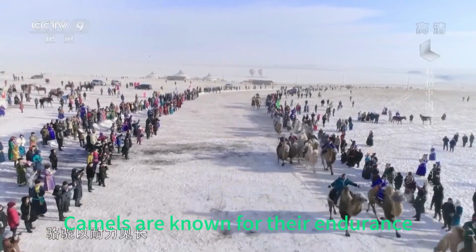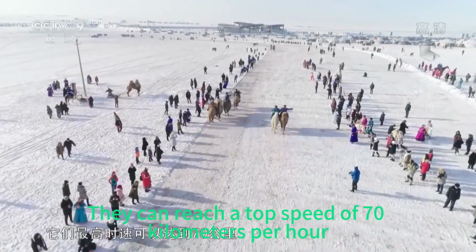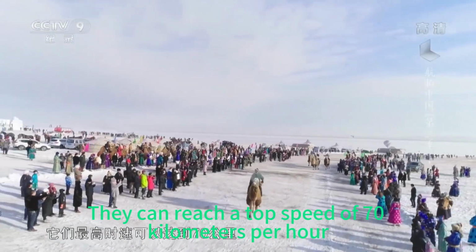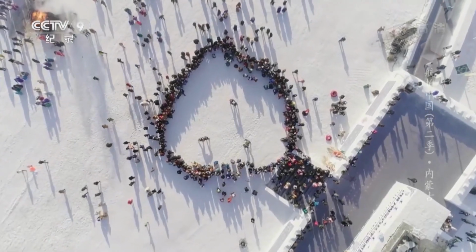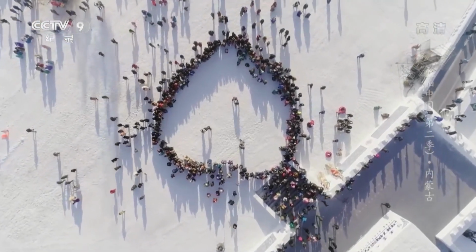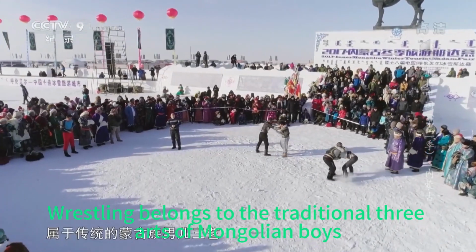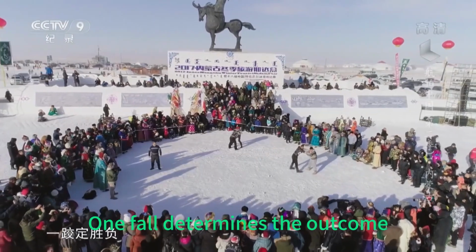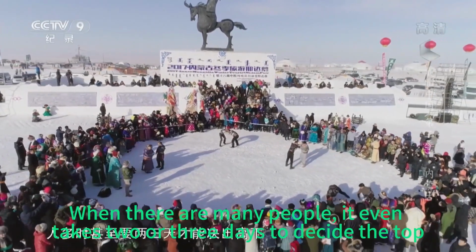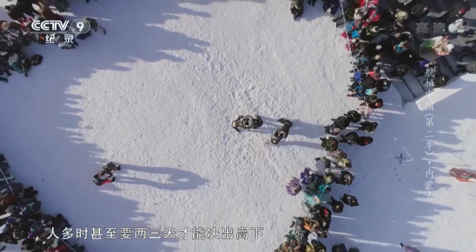Camels are known for their endurance, but on the field, they can reach a top speed of 70 kilometers per hour. Wrestling belongs to the traditional three arts of Mongolian boys. Elimination: one fall determines the outcome. When there are many people, it even takes 2 or 3 days to decide the top.